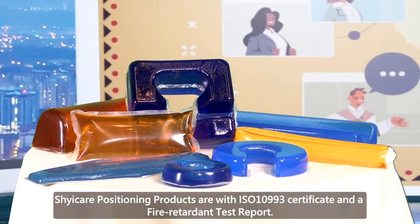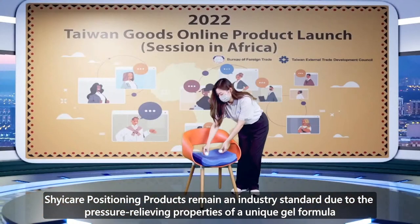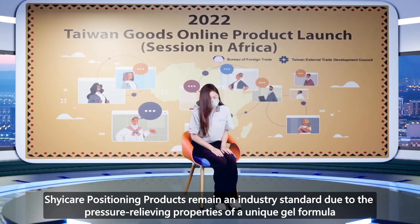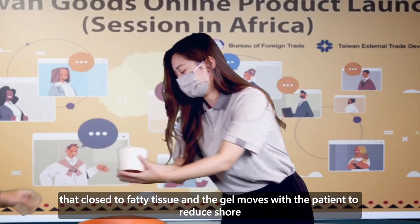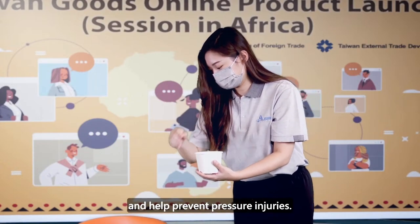Secure positioning products come with an ISO 10993 certificate and a fire retardant test report. Secure positioning products remain an industry standard due to the pressure relieving properties of a unique dual fibula leg close to fatty tissue, and the dual move with the pattern to reduce soreness and help prevent pressure injuries.